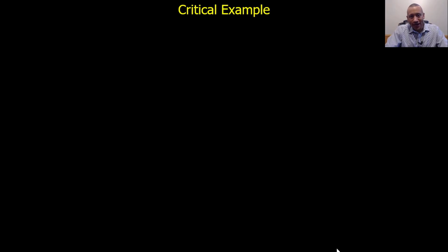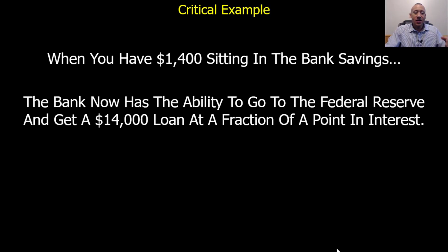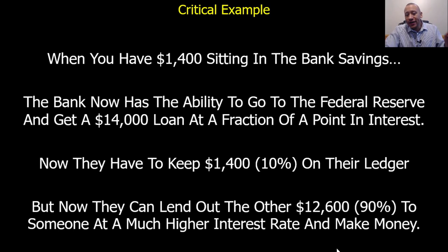That's a little bit of a tongue twister, so let me give you a critical example. When you have that $1,400 from our average example sitting in the bank savings, the bank now has the ability to go to the Federal Reserve and get a loan for $14,000 at a fraction of a point in interest. Now they have to keep $1,400 of that $14,000 on their ledger, so they have to hold on to 10% of it. But now they have that other $12,600 that they get to lend out to somebody else at a much higher rate of interest and make money.